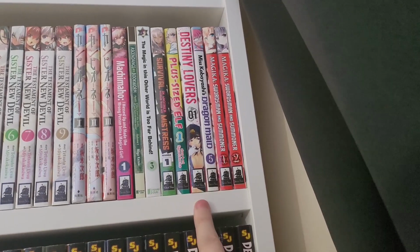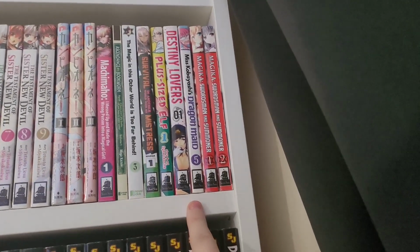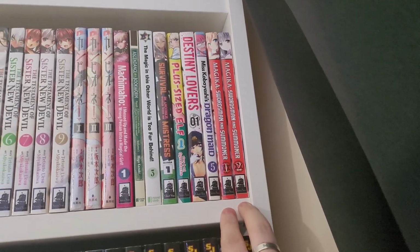Destiny Lovers is just on crack. If you want boobs again, get that one. There's Kobayashi's Dragon Maid, bought the wrong one, I got number 5. Magic of Summoning Swordsman, very lewd.